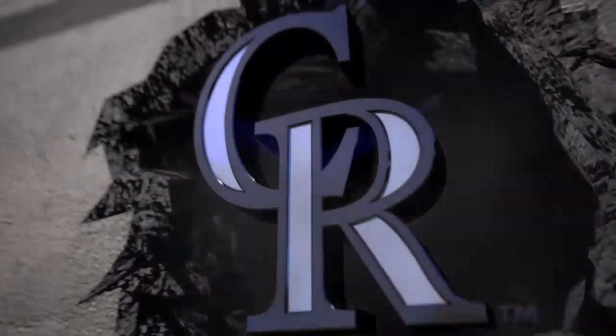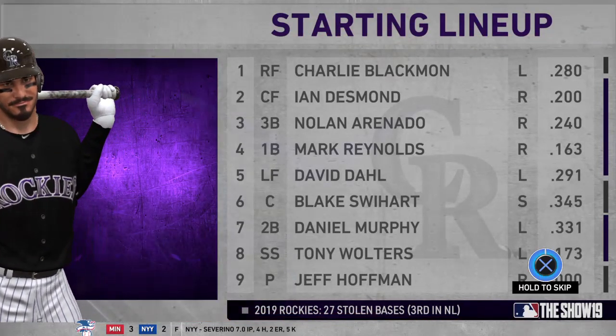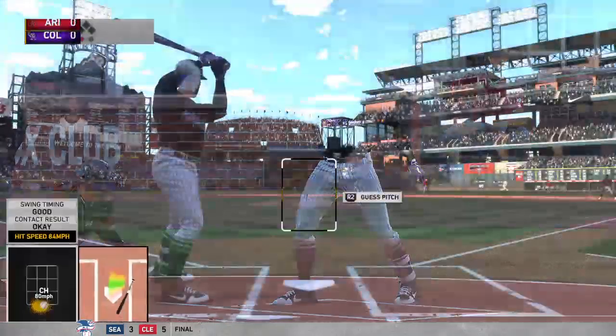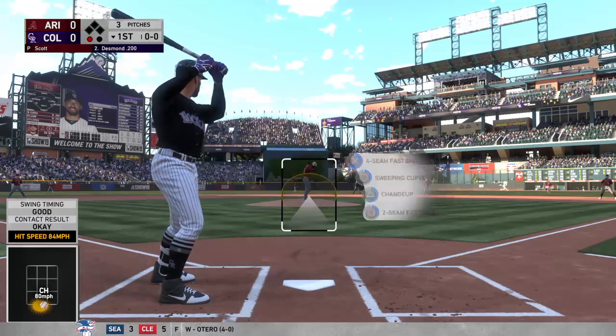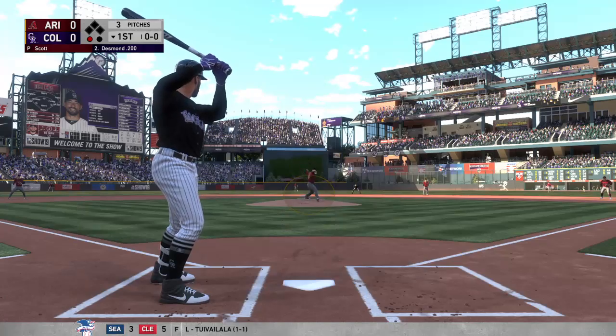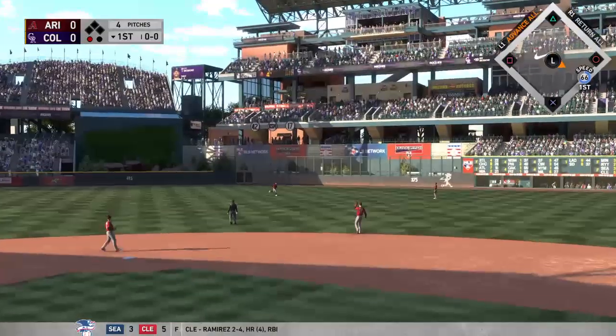Time now from Coors Field to take a look at the Rockies starting lineup. Hero, tell us about this lineup as they try to force a rubber match in the series. Yeah, Matty, this team poses a lot of problems offensively. This is a scary lineup because they can beat you in a variety of ways. Not only do they have power in the middle of the order, but a ton of speed that can put some serious pressure on the defense.